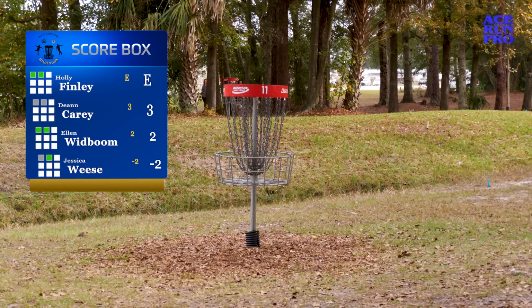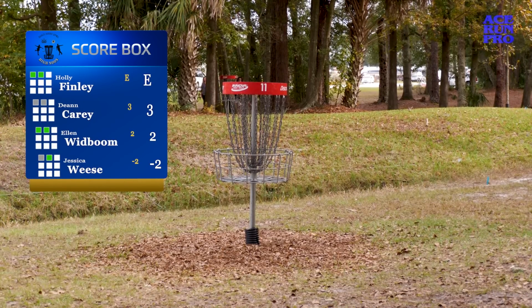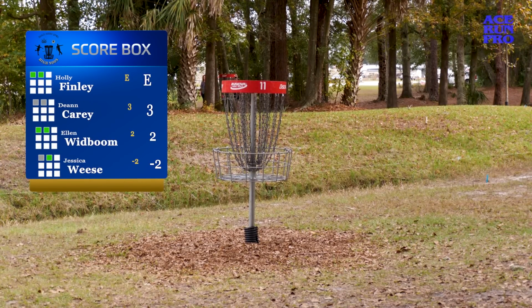All right, we're through the first two holes here on the back nine. Holly Finley with back-to-back birdies fighting her way back to even.